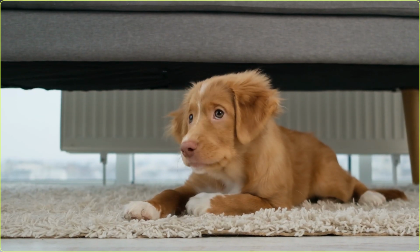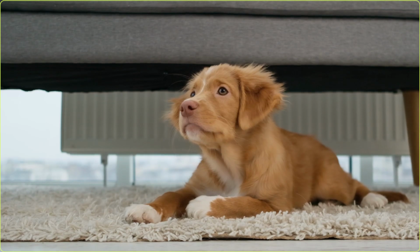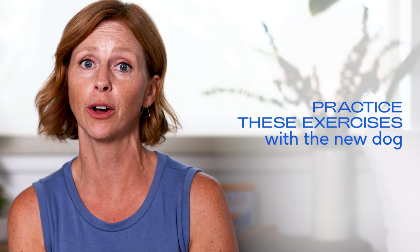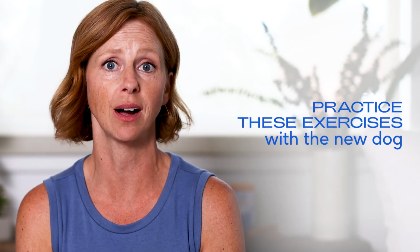If you plan on bringing in a new dog to the family or even have a visiting dog, it's important to know that even if your dog hasn't shown signs of food aggression or resource guarding before, doesn't mean that they won't. They're just keeping you on your toes. So you'll want to practice these preventive exercises with that new dog to give your current dog plenty of space and time to get familiar and comfortable with a new dog coming in.